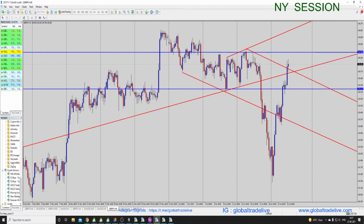But the thing is, if GBPJPY blocks inside this area over here, then it might start to consolidate. So that's why I really don't want GBPJPY to block inside this area over here, because if it starts to block inside this area, then it will consolidate, and maybe we won't be having any trade for today. So that's something I don't want GJ to do, but I really think that GJ can go straight up because it has volume in it. So let's see here.